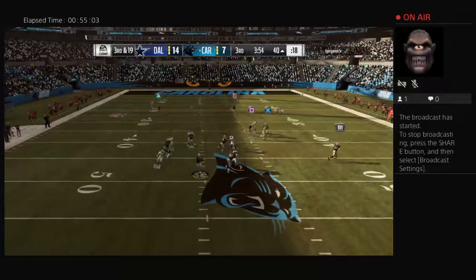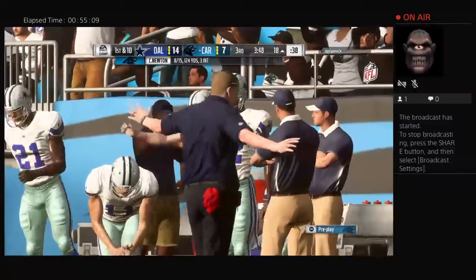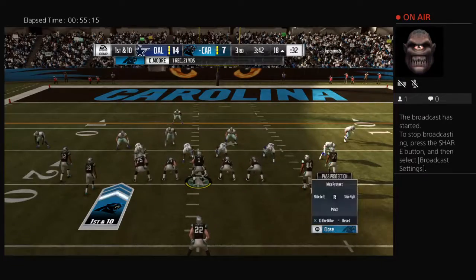Third and long. It's Newton. And he's got his target. That's Moore. And they'll wind up getting this one all the way down inside the 20. The 21 yards there as they convert on third.